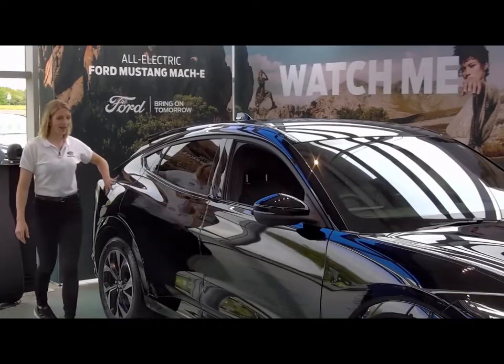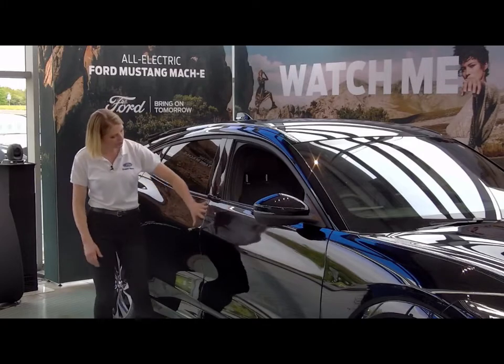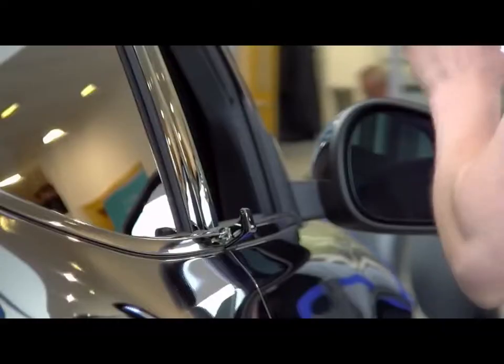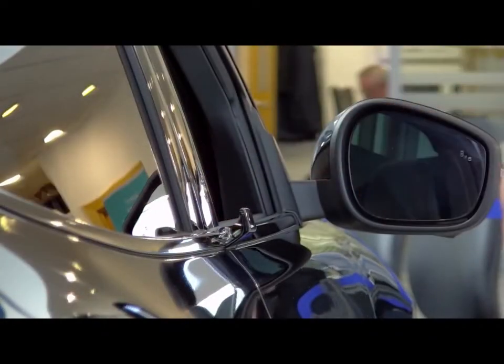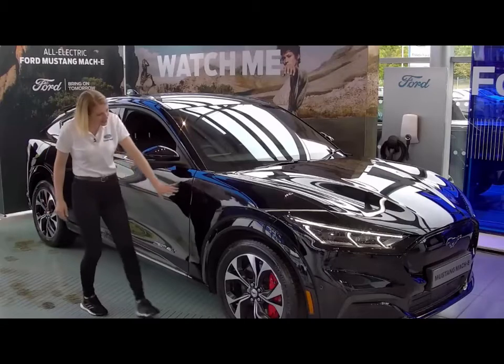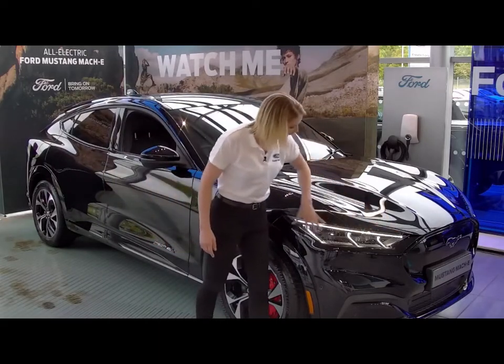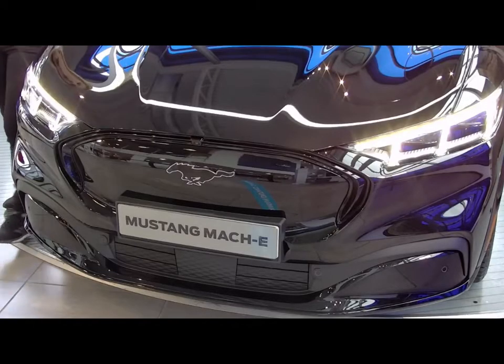So we move back down the vehicle, you'll see we have these wonderful fluid lines. It's really clean, and you'll notice no door handle. That is because instead we have the E-latch. As you approach, easy access to keep those nice lines that continue all the way down to these nice slim front lights here. Again, tri-bar design, looking great.